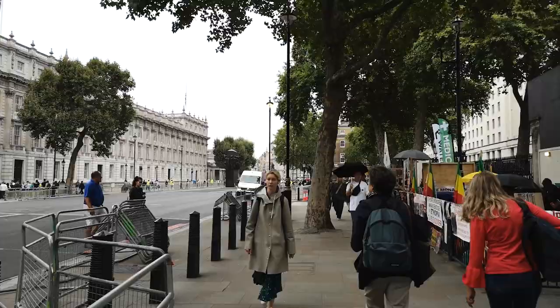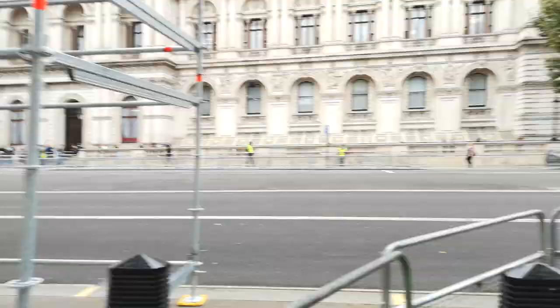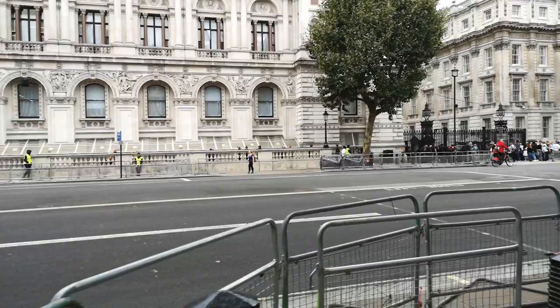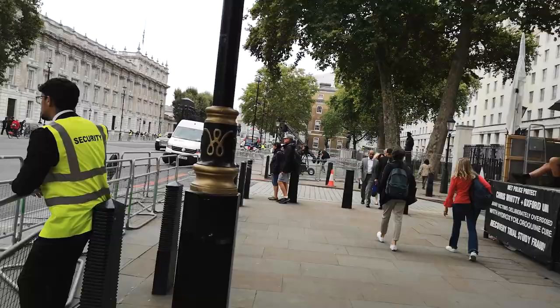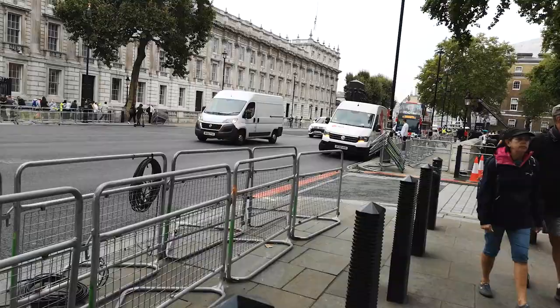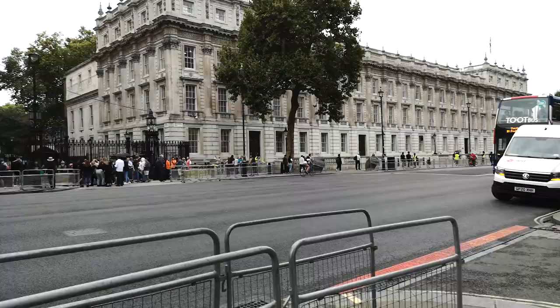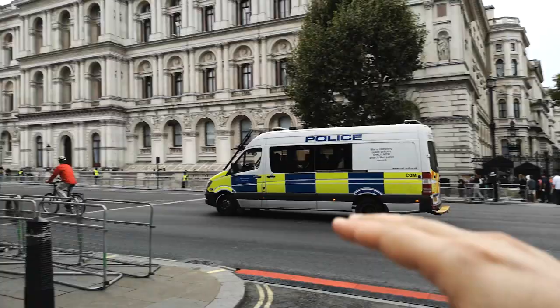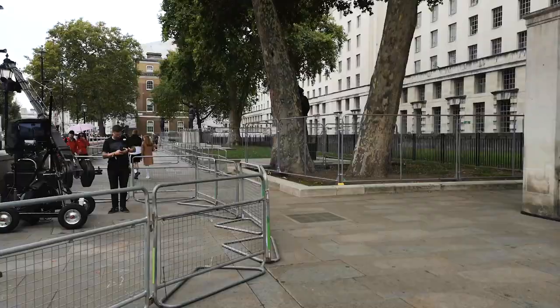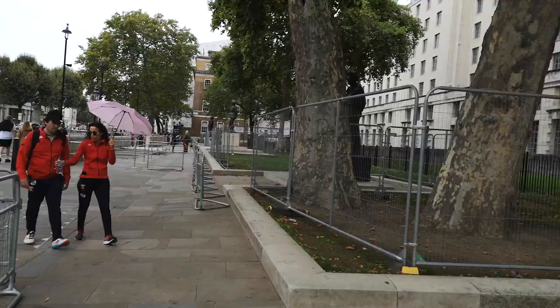There is a lot of preparation here. You see the stuff. So basically tomorrow there will be a speech from the Prime Minister, and the people can say goodbye to Queen Elizabeth II. There will be an event in this area along this road here, and around Big Ben and the Parliament.